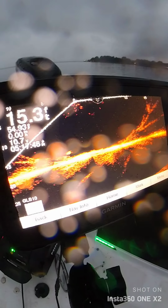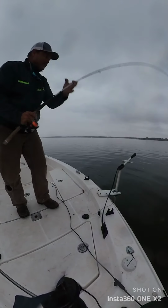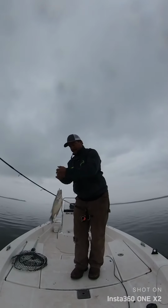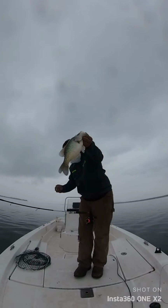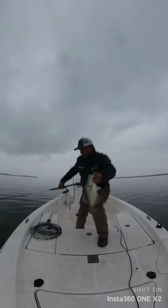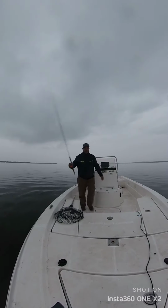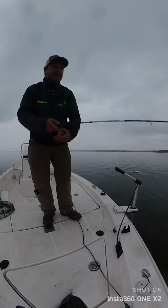Let's see if he'll hit it. He did. Oh, that's a nice one too. Yeah, beautiful fish. Beautiful fish. Nice. Sneak that one in the cooler. Well, that's twice as many as I was going to show you. Should we catch one more maybe?